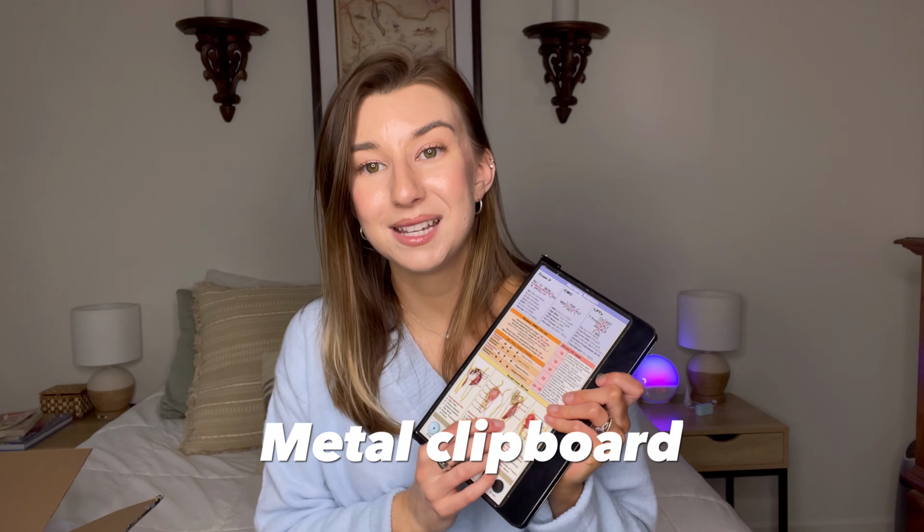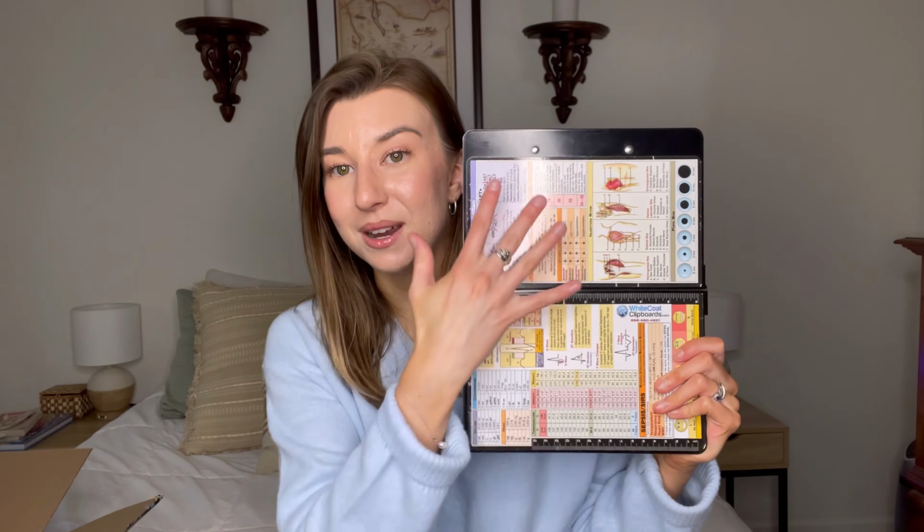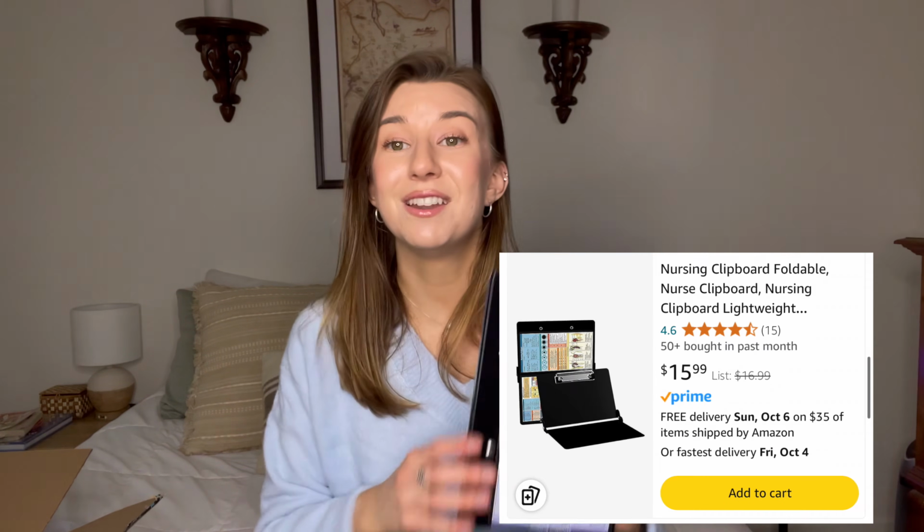I got this when I was in nursing school. It does open up and it's got a lot of great cheat sheets on the back. It is metal. The front of it I have covered with sticky notes and stuff that I use as cheats for my own job. So like phone numbers, things to remember with certain types of post-surgical patients, and references for charting. And it folds nicely so it fits in your bag with ease.